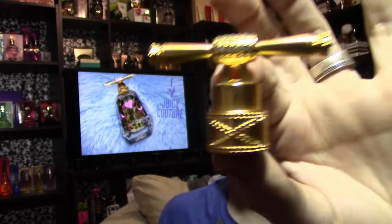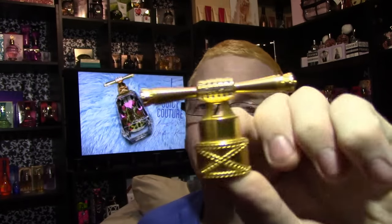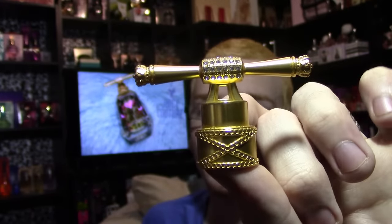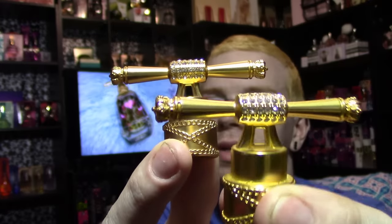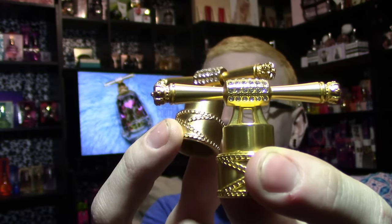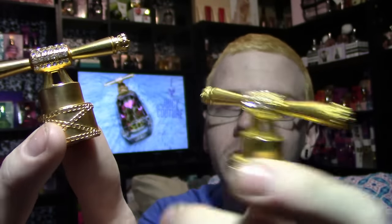So, here is the I Love Juicy Couture topper. Here is the I Am Juicy Couture topper. Now, on first look, without them being side by side, you can't really tell a difference. If I put them side by side like this, first off, you can definitely tell that this one is plastic and this one's metal. This one has a little bit more of a matte finish, this one has more of a glossy finish.